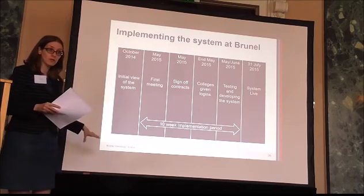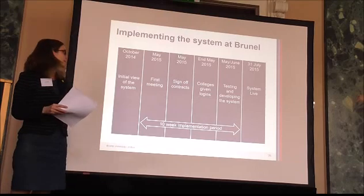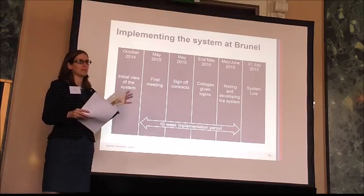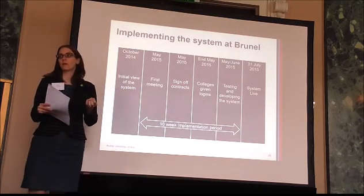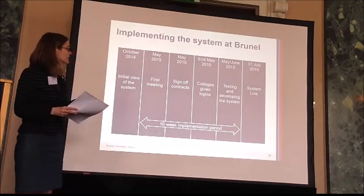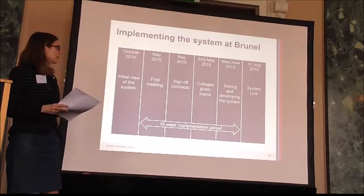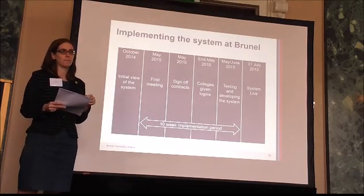But I believe it was October 2014 that Infonetica first came in to talk to Brunel about the system. But it really started in May with a first set-up meeting, and from then to our implementation it took us 10 weeks. So it was really quick. And one of the reasons that we had to stick to that 10-week implementation period was that we needed the system to be live by the start of the academic year.